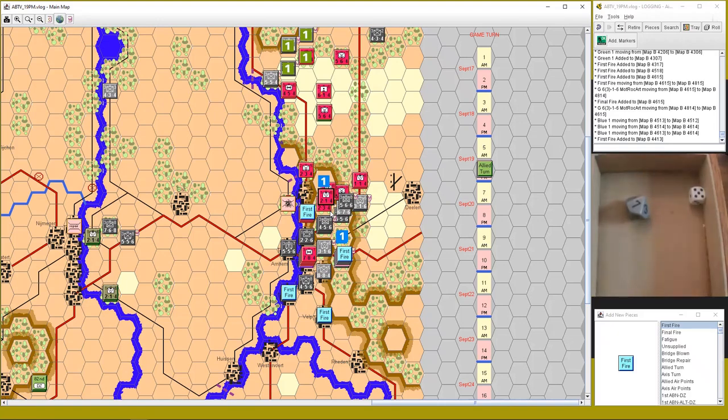But the D side, so that was a bad roll from the Germans. The D side means they've got to retreat 2 hexes, or they could take a step loss to retain there. I think they need to retain there. So they will take a loss on. Can they take one of that anti-tank asset? They can. So it's a degradation rather than a mutilation.